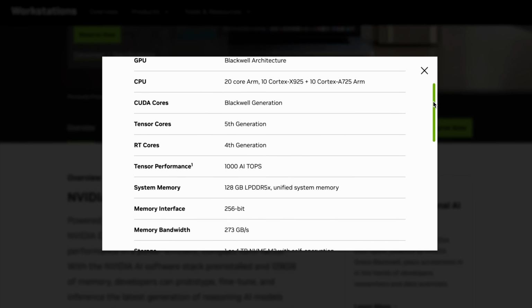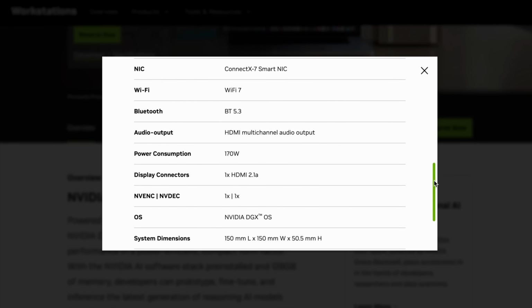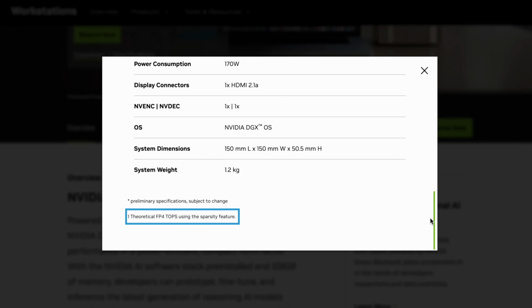The Spark is advertised with up to 1000 TOPS, and when you look closer, the footnote states theoretical FP4 TOPS using the sparsity feature. In just a simple statement, 3 different facts are hidden in there. First of all, this is theoretical, so there's no way of telling what real-world performance will look like. I kind of accept that because most of these numbers are theoretical in nature, but you need to remember, this is not measured in a lab.